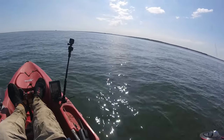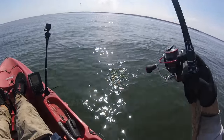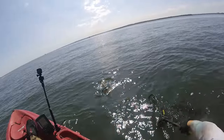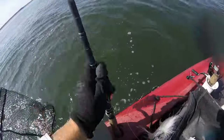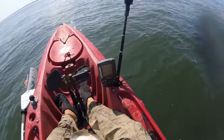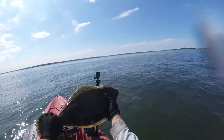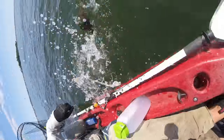That's a fluke. That's no porgy. It's the advantage of using a bucktail. Absolutely a keeper too. So you just never know. That's what it is. You just never know. That made it worth it, huh? Alright. Probably about 20 inches, I'd say. Love getting a shot of it. Well, guys tell me they like how they dart off, so I'm gonna let them do that.